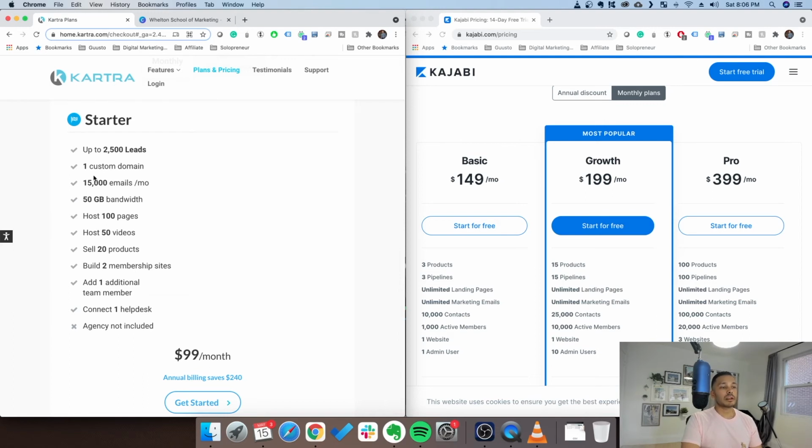But the biggest difference here is you're really never going to go over 15,000 emails. 50 gigabytes is like impossible to go over, really. If you're selling 20 products, you certainly don't care about $100. You'd already be on a higher plan, right? And if you have 2 membership sites and you're not covering this easily, then yeah, I don't know what you're doing. So clearly this isn't the thing, right?